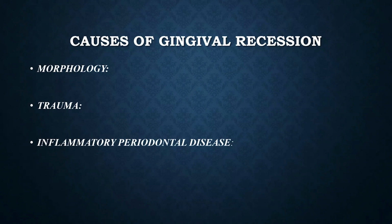As in today's case presentation, the patient's aggressive habit of toothbrushing was the etiological factor, where the wrong brushing technique had led to multiple gingival recessions on the left side of the patient. Another traumatic factor which can lead to gingival recession is the habit of keeping the blunt end of a pencil, pen, or fingernail on the gingiva.